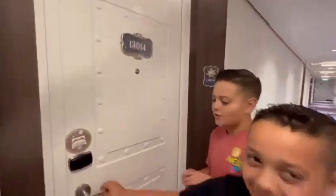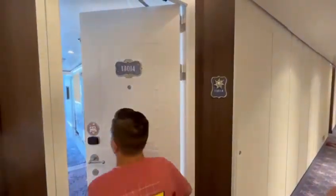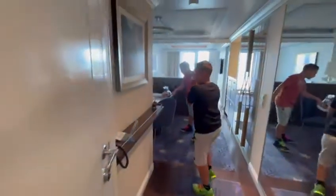And we're going to be showing you our main room. Our only room, one bedroom. Stateroom 13014. Are you guys ready? Let's do this. You have to put your key card there for the lights to be on.